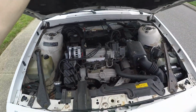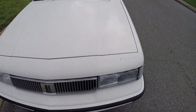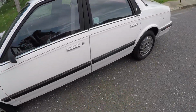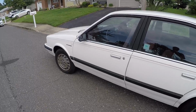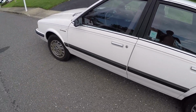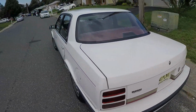Once again, sorry for the poor view there, guys. But apparently GM cars, their starters are known to get heat soak. What happens is they get heated up and then they can't start the car. So I think I was dealing with the heat soak problem originally, but now my starter I think is just completely shot because it won't start at all. So I think it's just completely gone. But we're gonna find out.